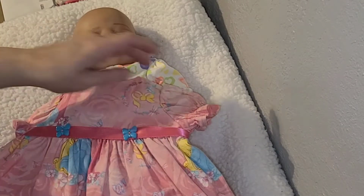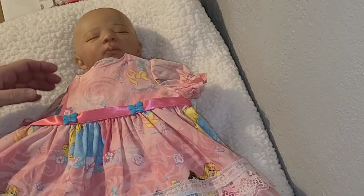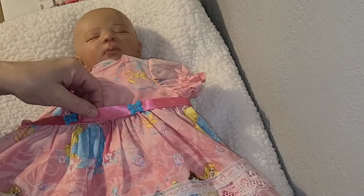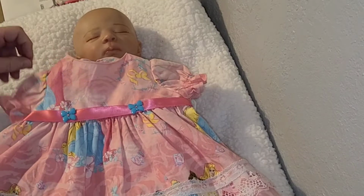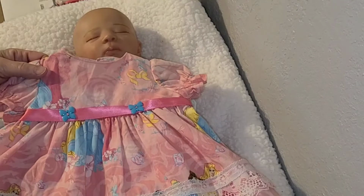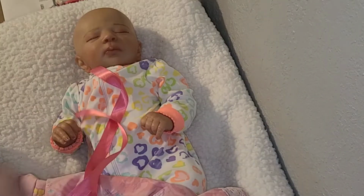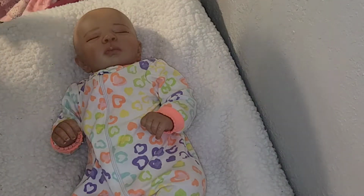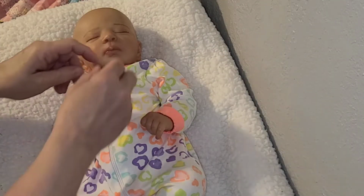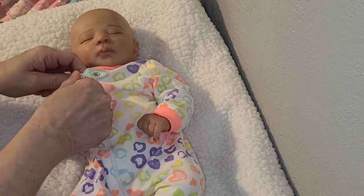Did I tell you? I didn't tell you. The dress has a pink background. It has the princess girls on it. It has a pink satin ribbon going around the bodice, and it has blue butterfly buttons attached to the sash. The sash goes around and ties in the back. So we're going to get her all dressed for day two of the 28-day outfit daily 28 challenge.